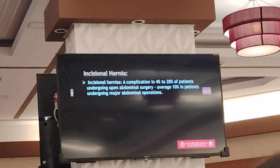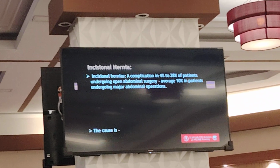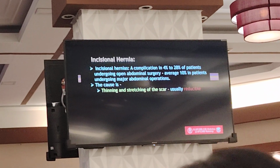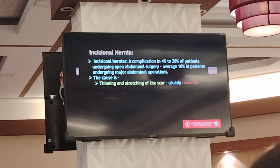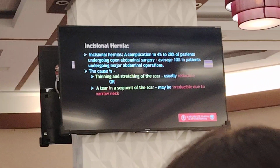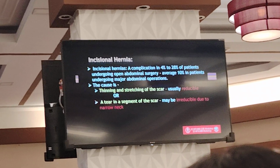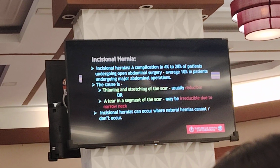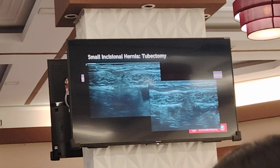Okay, incisional hernias. Incisional hernias are a complication in 4 to 28% of cases, and around 10% of cases undergoing major intervention. The cause is of two types: thinning and stretching of the scar. In that case, the neck is a little wide, therefore they are reducible. And the other type is there is a tear in a segment of the scar, and it could be irreducible due to narrowness. Incisional hernia can occur anywhere along the scar, whereas natural hernias occur only at sites of natural weakness.